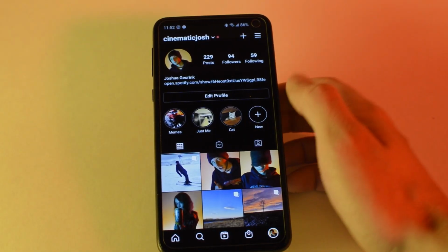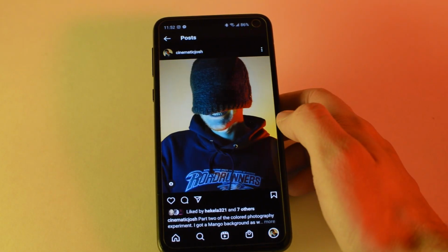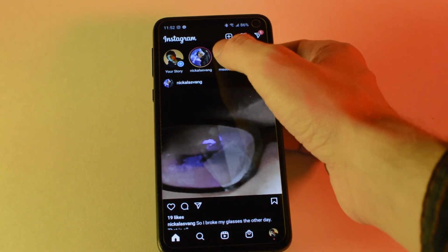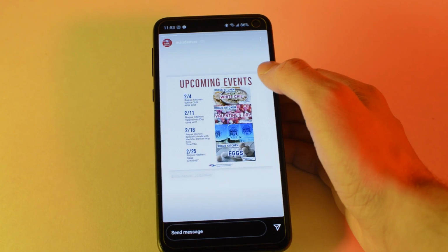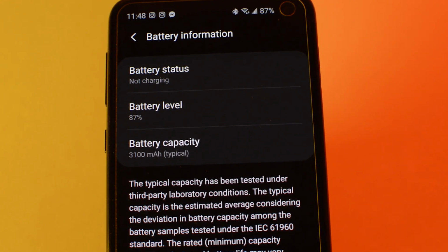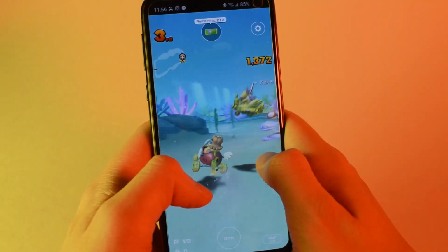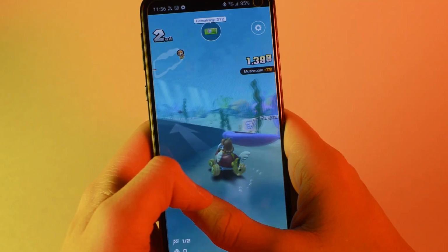With the S10e's small 5.8-inch 1080p screen, 60Hz refresh rate, and efficient Snapdragon 855, the battery life is as expected, fantastic. Although small by today's standards, the 3100 mAh battery stuffed into the S10e has no problem powering this efficient phone for a long time.